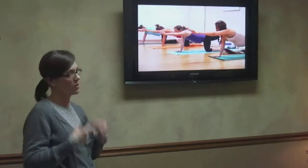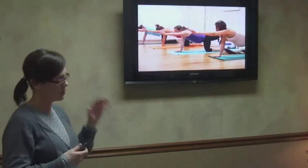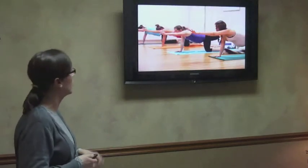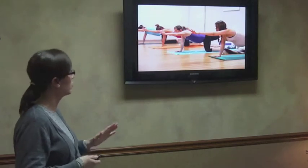Plus cardiovascular exercise is good too. You should be doing some of that. Don't feel like, "Oh, I have to go to the gym every day." It's not about that. It's just about being healthy. Overall healthy. The healthier you are, the better birth you're going to have, just almost across the board.